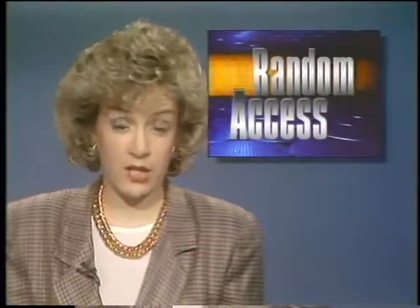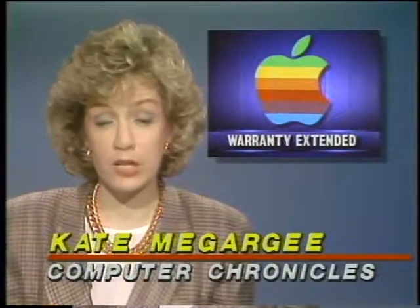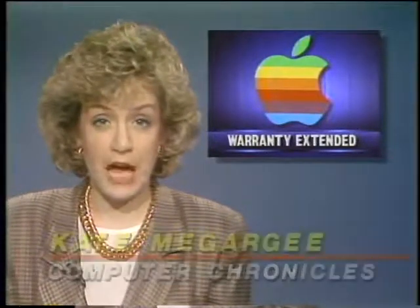In the random access file this week, Apple Computer has finally extended its hardware warranty to 1 year. Previously, Apple warranties were only good for 90 days and only valid in the U.S. The new warranty will be honored by any authorized Apple reseller in the world. The new warranty is in effect for all Apple hardware sold after January 1st of this year.